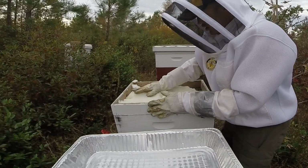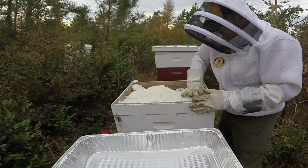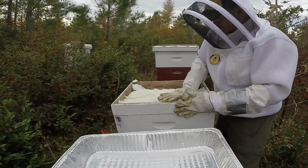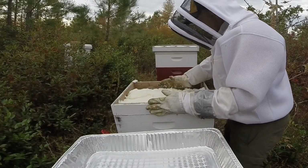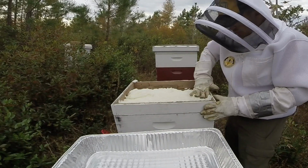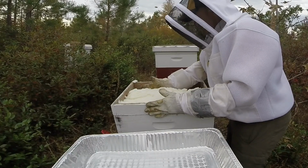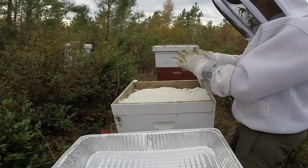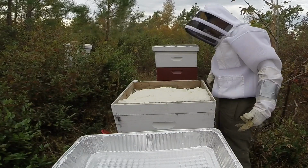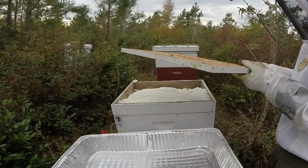So the candy boards also work as a little bit of an insulation layer, which is why I'm packing it nicely to the side, because I also plan on picking up some pollen patties this weekend and try and make some room for the pollen patties, which will be on that side. Alright, done with this one. Inner cover right here. Let's get this put back together.